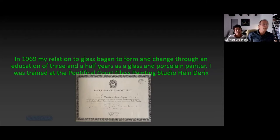So did you do restoration work there? Is that what happened? No, they didn't make a restoration, they made new ones. New ones? Okay. 1900, something like that. So the studio exists almost 150 years. It's one of the oldest glass studios in the world.